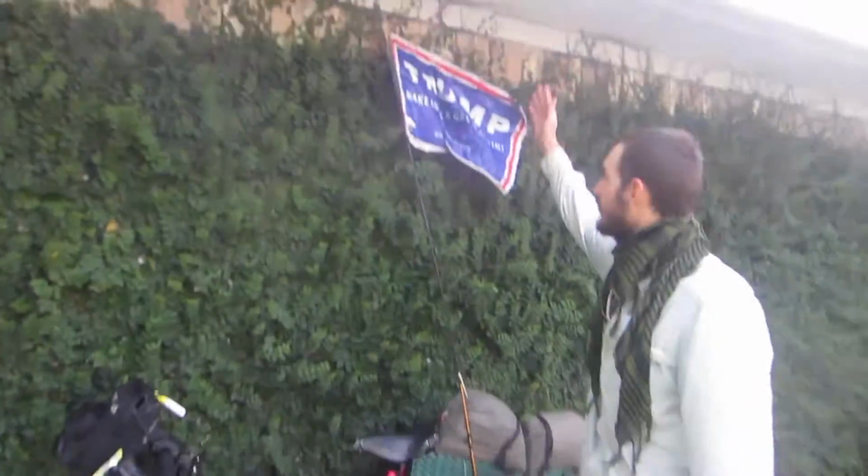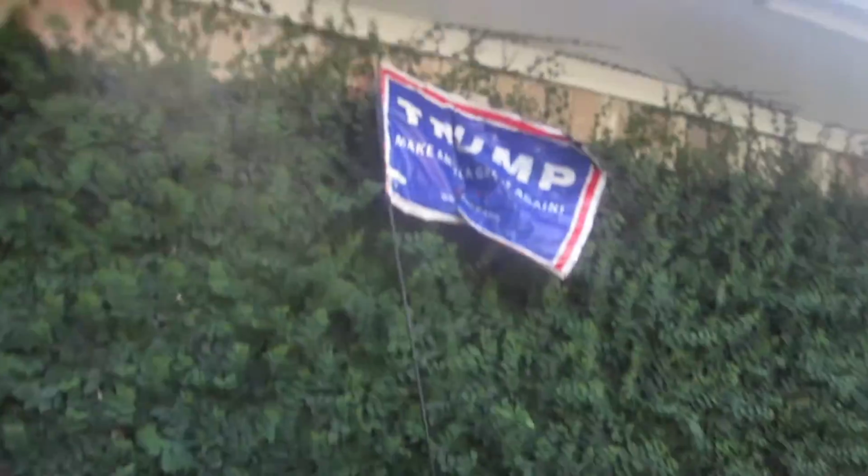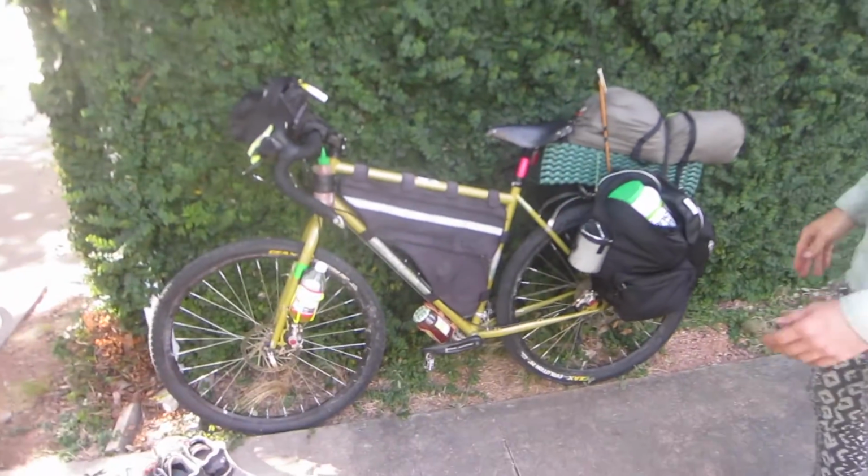We have the bicycle safety flag so cars can see us just in case they like it or hate it, they can see us. And this is an absolute beauty of an upgrade.